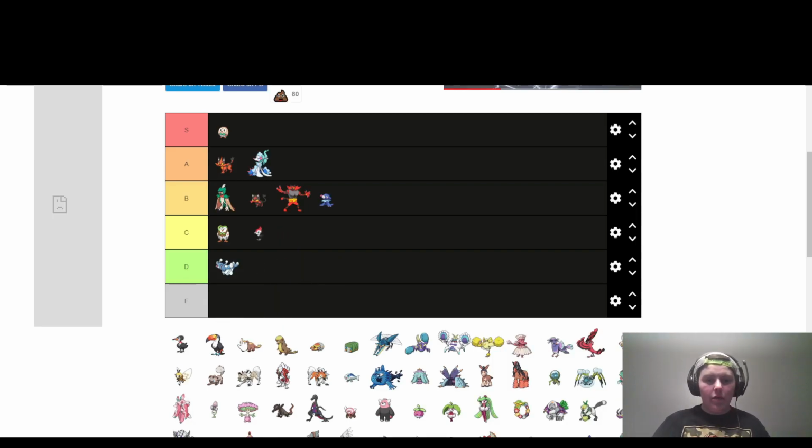Pikipek is mid for me. As I've said before in my other videos, I like birds a lot, and so a lot of bird Pokemon are positive for me. I enjoy them. But this one, it is not that interesting to me. I don't know what they could have done differently. I mean, they're just making a woodpecker Pokemon, and that's what they look like, I guess. But the design is just not super appealing to me.